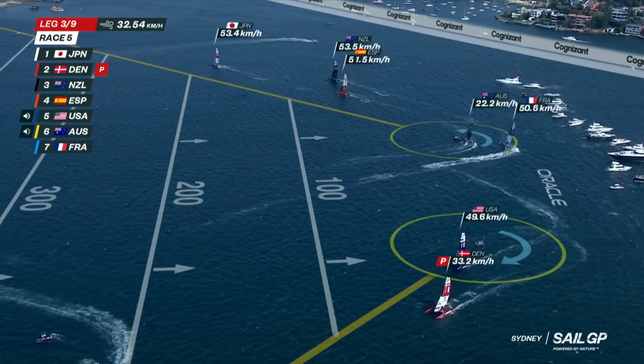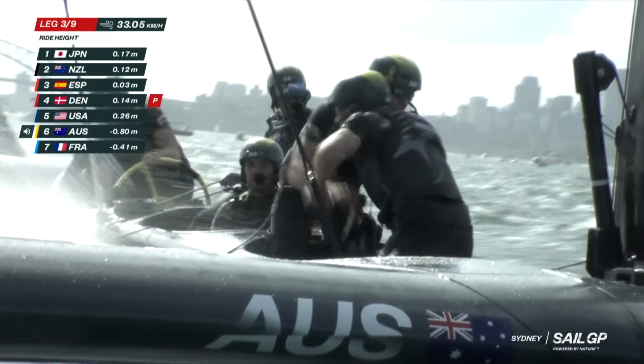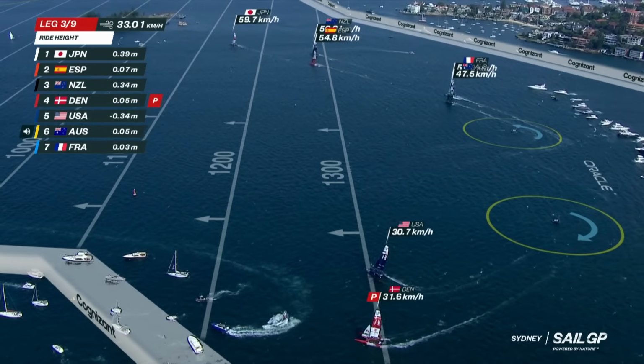And now it's Tom Slingsby that drops to fourth overall. USA jump up to third, and Japan, where they are in first place, are second. Wow, things are changing quickly. We need to see the USA and Australia do their upwind magic that we saw yesterday.